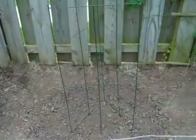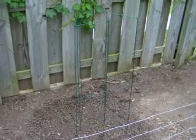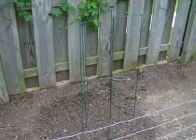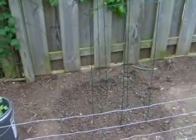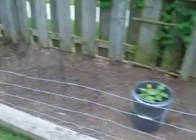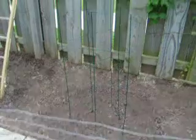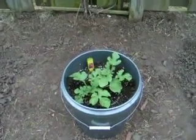I also added this trellis here this week. Nothing's planted yet, and the same with this trellis here. They're waiting on my cantaloupe seeds. They're actually germinating right now. I couldn't find any local seedlings to plant, so I had to germinate my own seeds. So as soon as those are about an inch or two tall, I'm going to transplant them and grow them vertically.